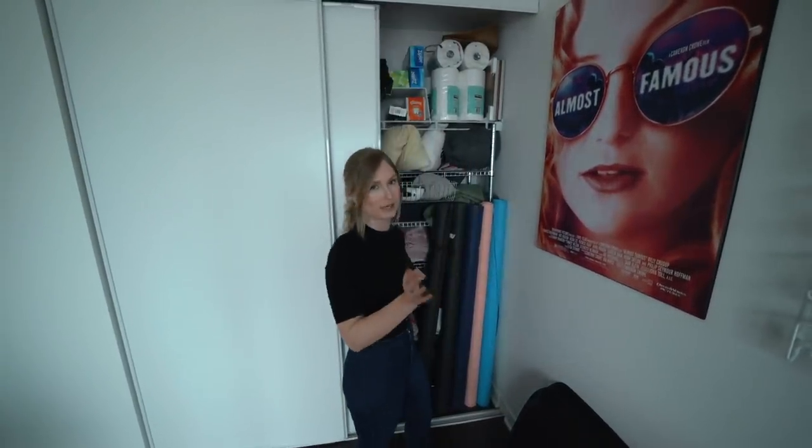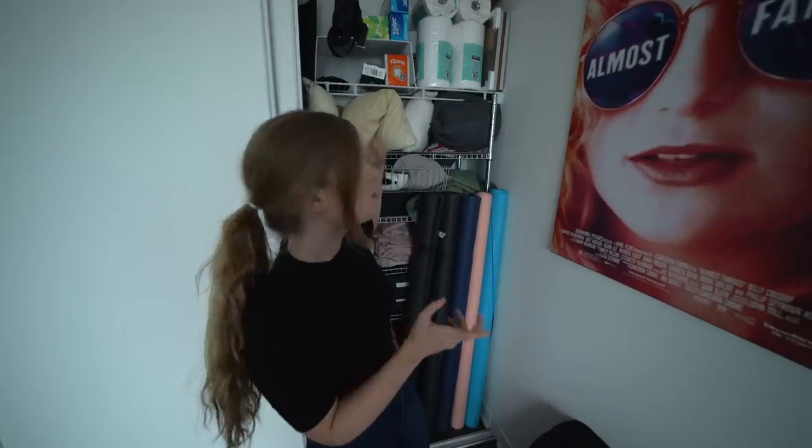This is more of where we keep a lot of the extra home items we need, like sheets and paper towel and tissues and stuff like that, and some of these extra backdrops. Fun fact about this room, it actually becomes our guest bedroom when we have friends sleeping over.